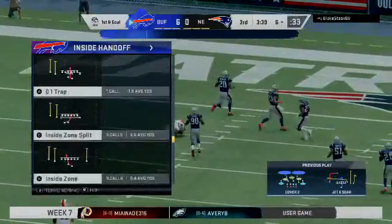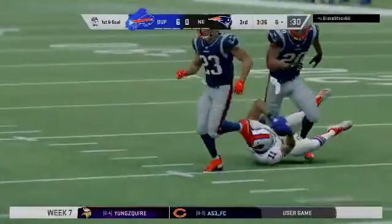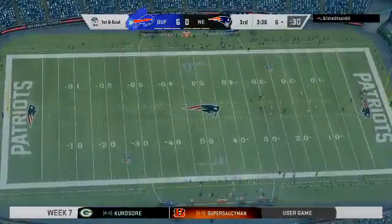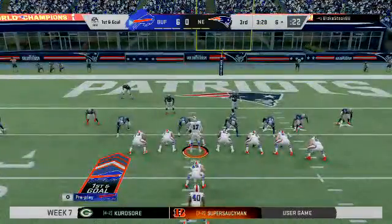I know many people like to throw to the tight end, maybe in a little flexed out position because he creates mismatches with his size. But slot receivers do the same thing with their quickness, their speed, and their route running savvy. Might we see our first touchdown of the game. Here's 1st and goal.